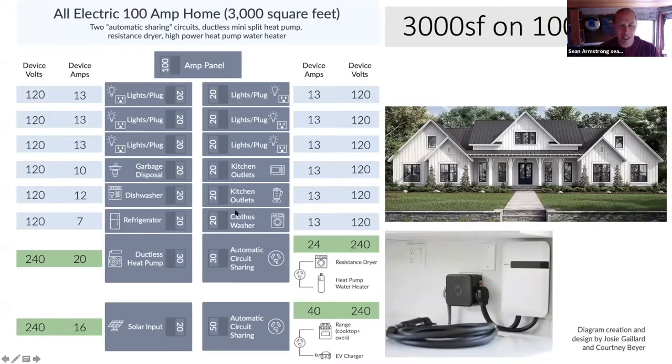This on the left-hand side is what a panel would look like if you had a 3000 square foot home and you wanted to do it on a 100 amp panel. This is all the code required normal stuff. And in green is the place where things are being changed. And so we have one of these 240 volt plug strips for the heat pump water heater and a resistance dryer, just standard resistance. And then we have another one of these 240 volt plug strips, this NeoCharge or others. And you've got your stove and your EV charger.